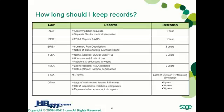And FMLA records for the Family Medical Leave Act, such as leave requests, disputes, dates of leave, medical certifications, the 3-year retention period also applies to those documents. An I-9 form, the later of 3 years or 1 year following termination. So if an employee is on board for 3 years or after they are terminated after 1 year, you can go ahead and dispose of those records.